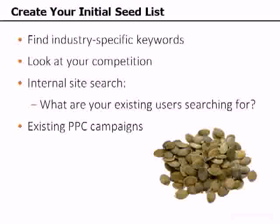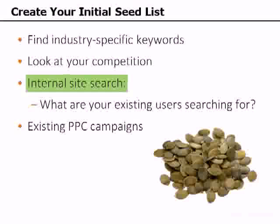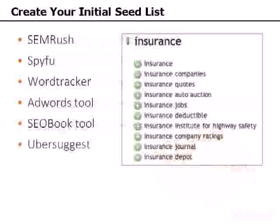And we can do that by doing some simple searches, using some of these tools, finding those industry-specific market-defining keywords and exploring those further. We can look at existing pay-per-click campaigns if we have those available to us. We can look at internal site search, what people are looking for on your site, if we have that information available to us, or we can just go to all the keyword research tools.